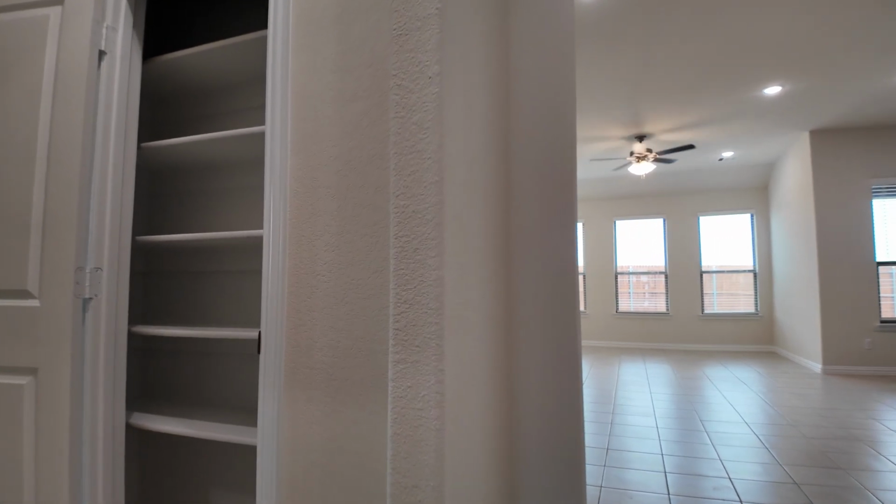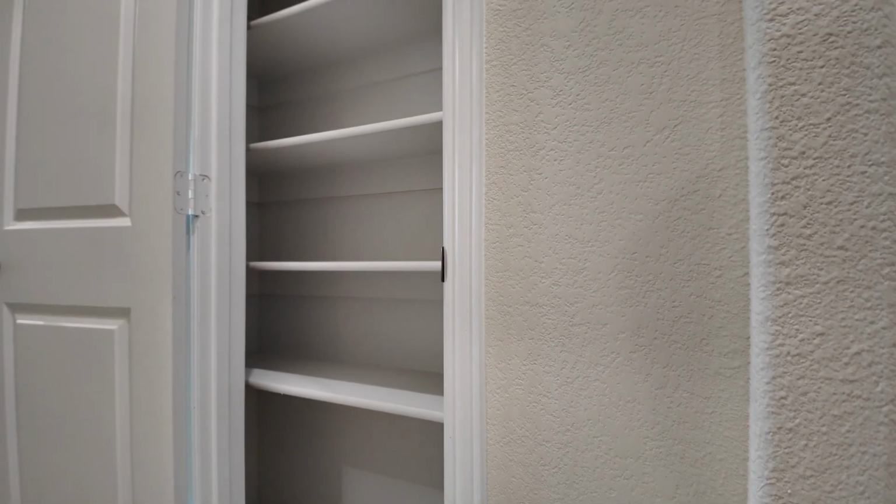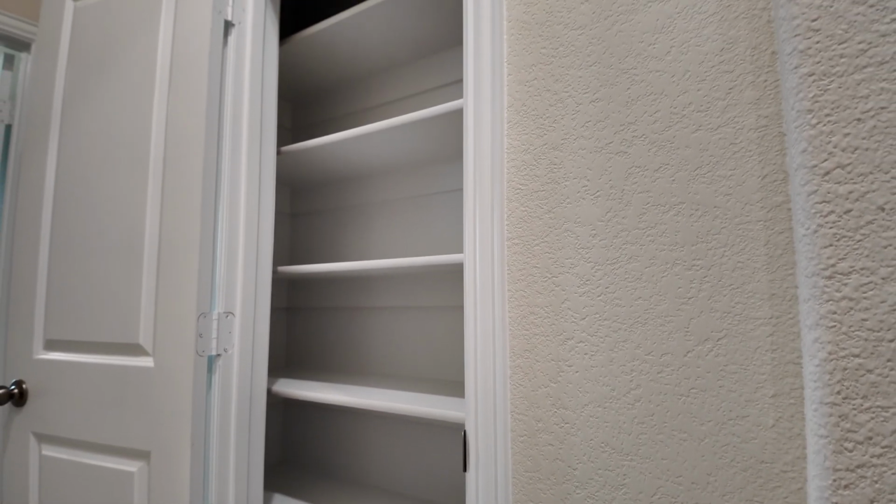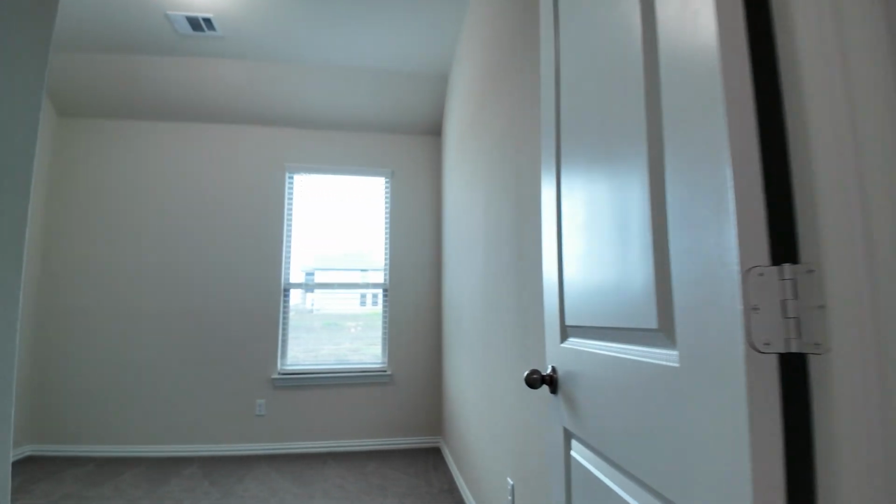And then just past this closet is going to be technically your fourth bedroom, but for this tour, it will be the third bedroom that we'll see. So again, higher ceilings, a window, natural light coming in. They chose carpet for this bedroom as well.